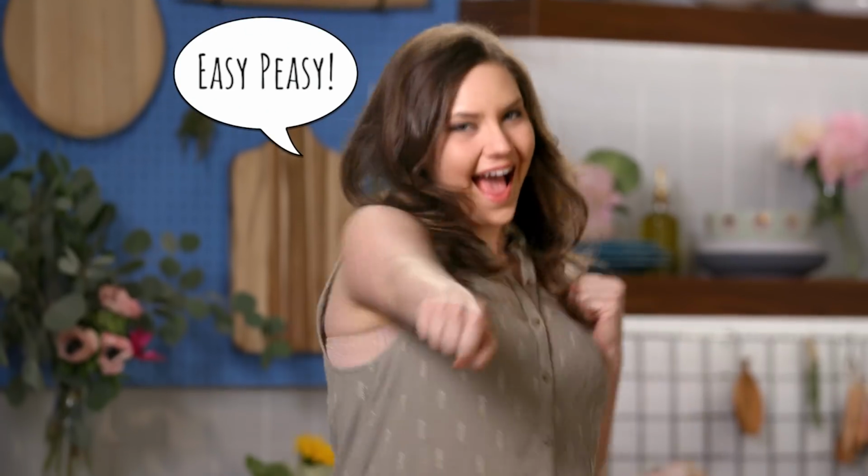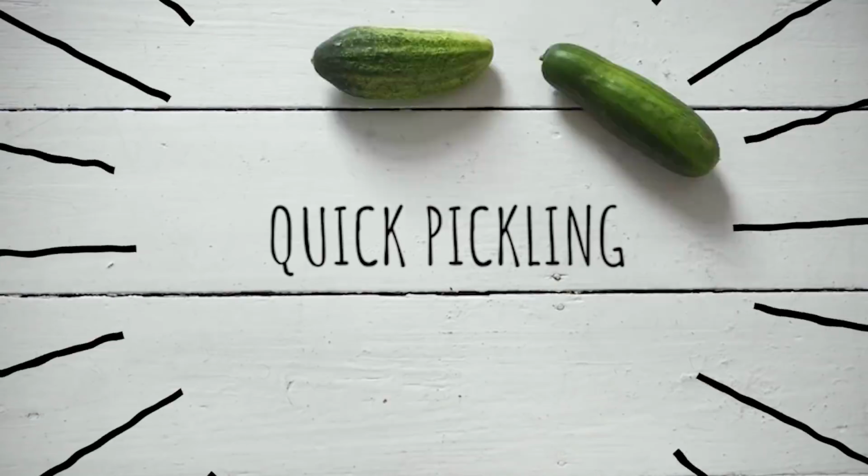Aside from the obvious options of preserving foods like tossing them in the freezer, let's go through some fun, no-hassle ways of preserving excess produce and herbs before they spoil. Hear me out on this one. These aren't the time-consuming recipes your grandmother used to make. This is a quick pickling technique that you can do to preserve produce while on the go.